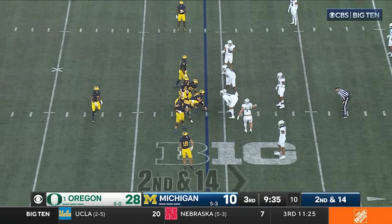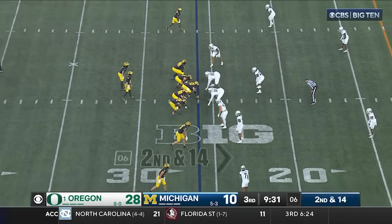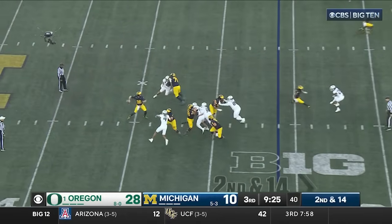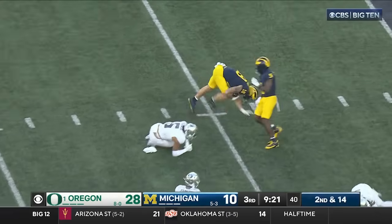Got the 2 tight ends to the bottom of the screen, Klein and Loveland, 18 and 17. Down to Davis Warren's right. Down the middle and got it. Loveland again. 1st and goal, Michigan.